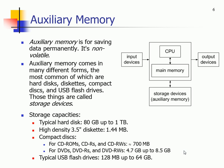DVDs, 4.7 to 8.5. Then we also have the Blu-ray now. There's a lot of other stuff out there. And Blu-ray, like 22 to 50 gigs. Okay, USBs, 128 megs to 64 gigs. But you said 258 gigs? Yeah. Wow. Soon that's the way everything's going to be.